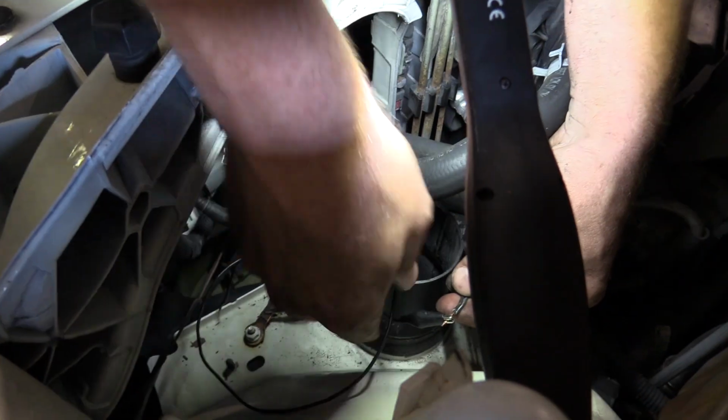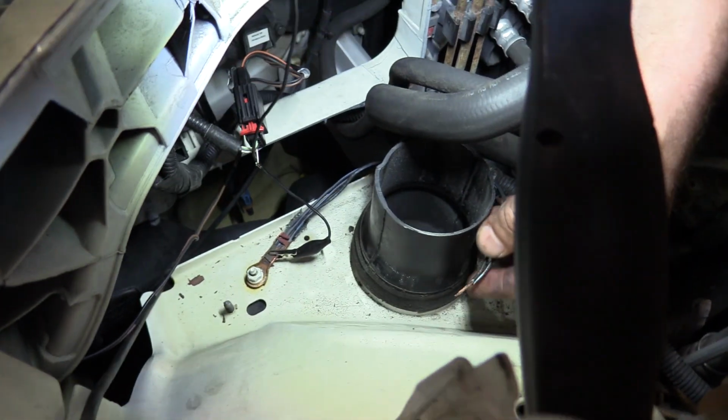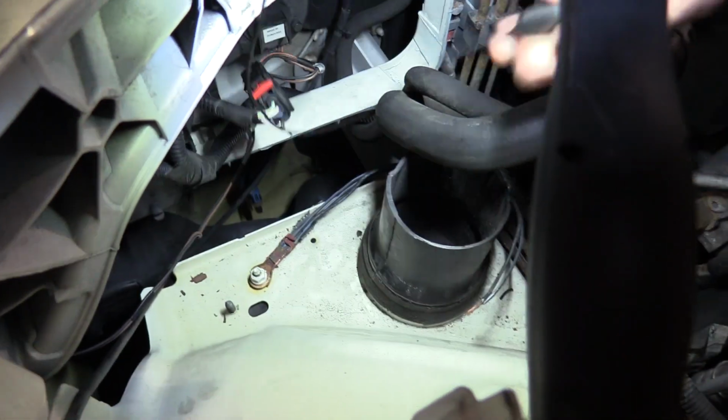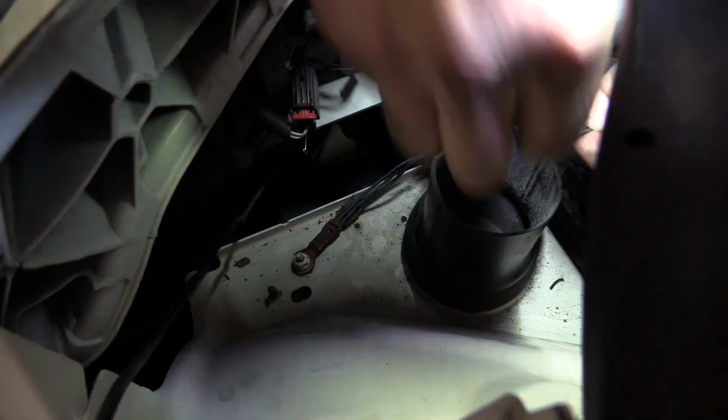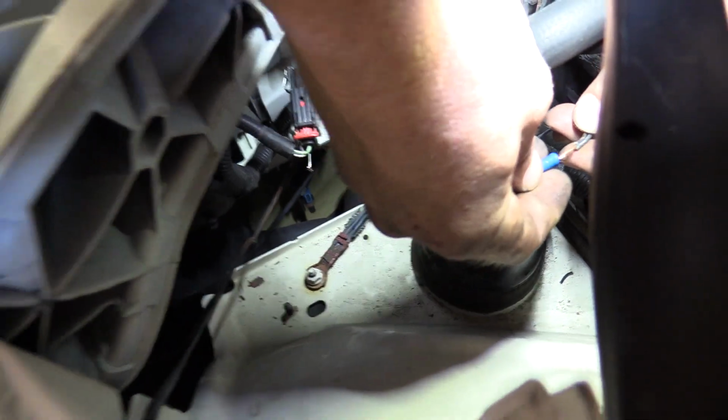And I know some of you are thinking, well, it's not insulated. You're right, neither is the factory one. Look, it's not insulated. That's copper right there. I'm not worried about it. It'll be fine. It will be fine.